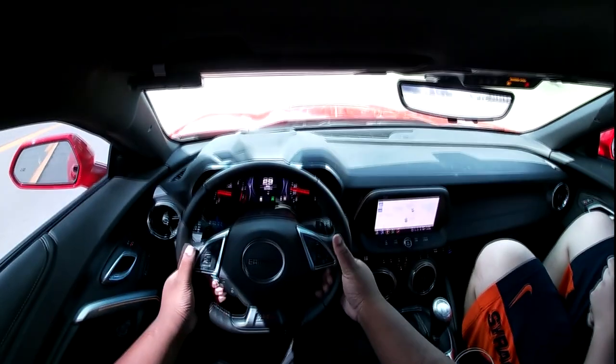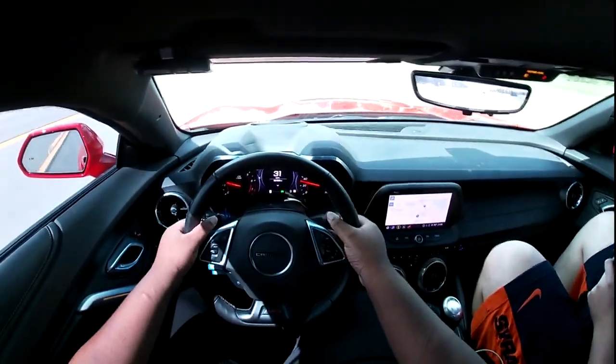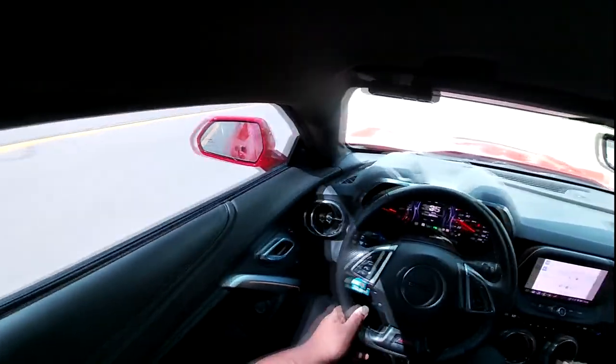And the small steering wheel, that's what I love the most. Flat bottom. Yeah, flat bottom. Hey, you ain't no more flat bottom boys, man. You feel me?